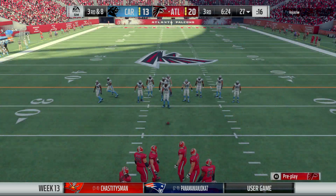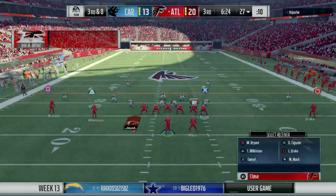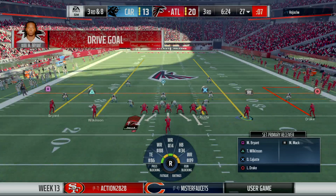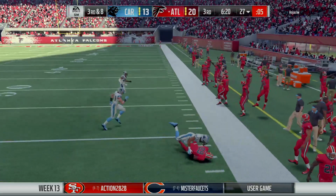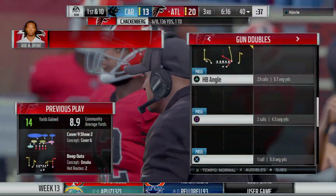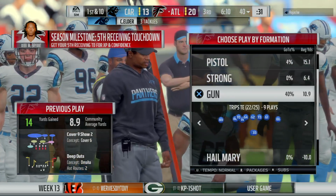The Falcons on 3rd down. They've hit 2 for 4 thus far. This is 3rd and 8. And he goes in motion here in the backfield. Hackenberg from the gun on 3rd. And this time he's got the hook up. It's complete. And he will have a first down here at about the 40. They give him 14 yards that time and a fresh set of downs.